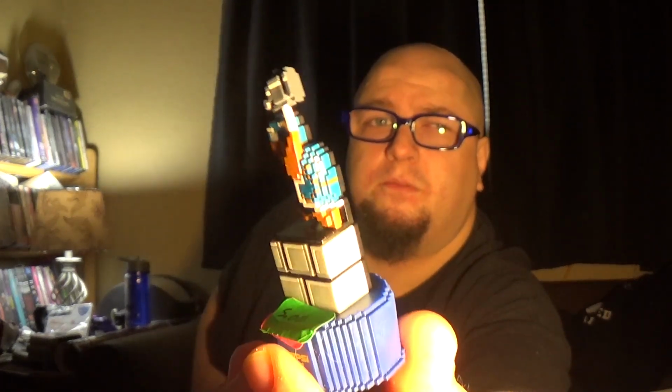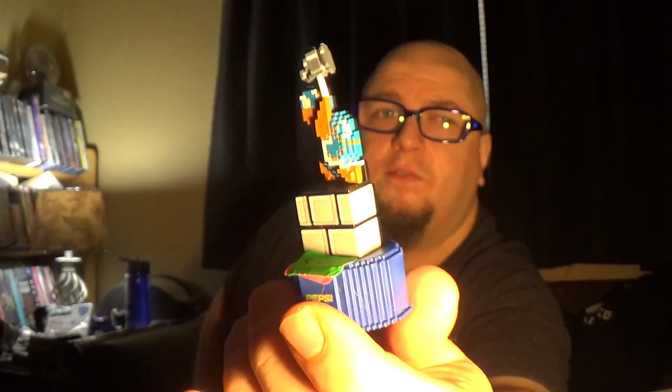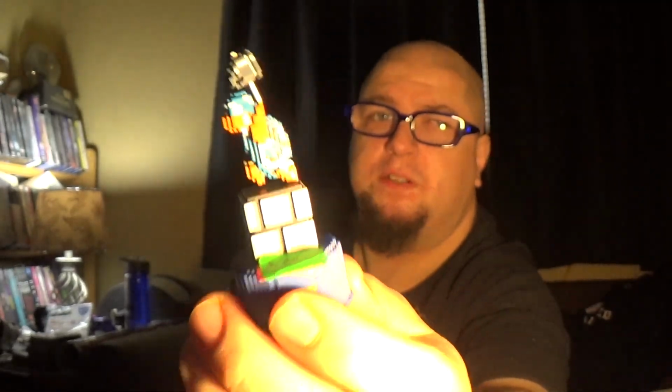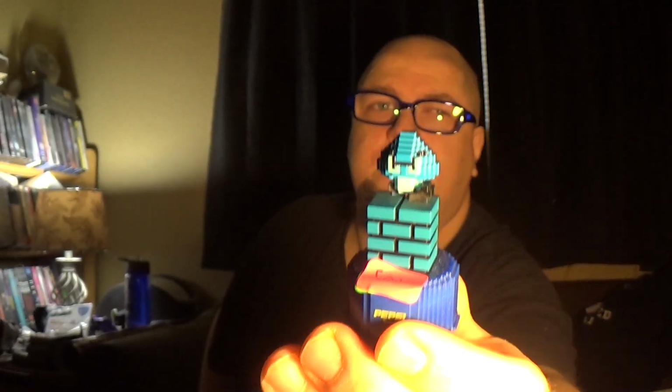So, first we have Blue Hammer Bro, which is pretty freaking cool. These are Pepsi Twist caps, by the way. These were very limited by Nintendo as far as I know, and only sold in Japan, which is still very cool. Would have loved to have had these in America. And of course, we had to get the nice blue Goomba. Like, that's nice. Now on the back it calls it a Karibo, which kind of makes sense because I believe that has something to do with Japanese lore.